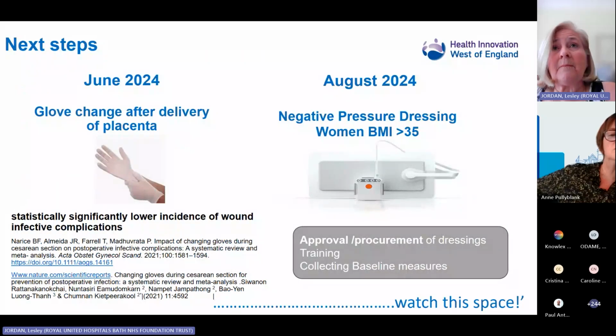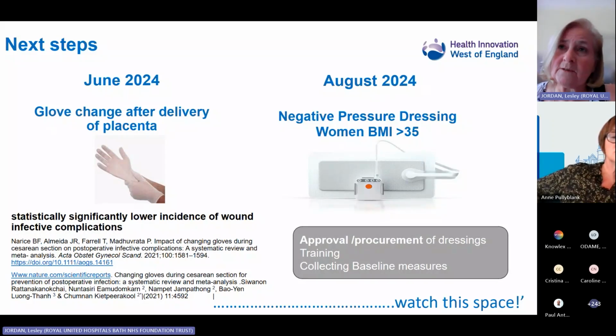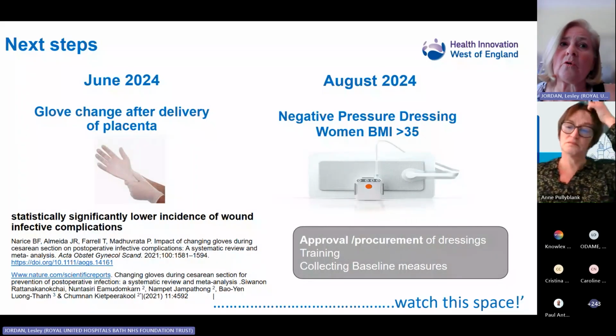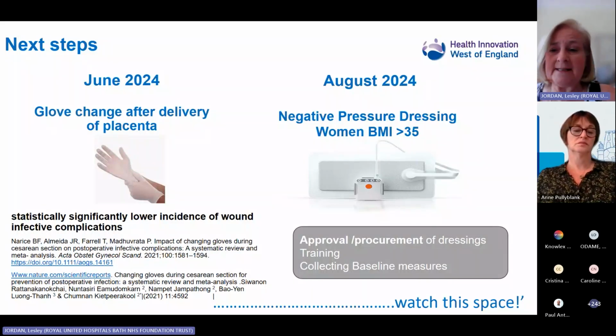So because of needing to get approval and procurement, as well as some training in the dressing and making sure we're collecting baseline measures, because as part of this information gathering, it's become apparent that some of the trusts are also already using this, but in a non-standardised way. So we will standardise that and really see the impact. So the plan is to start that from August.